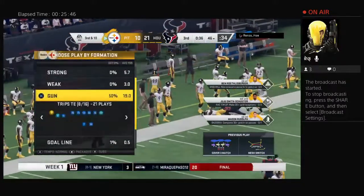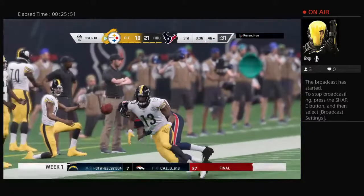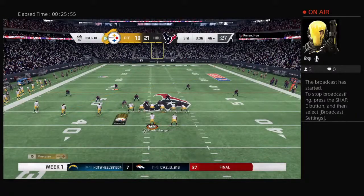Another throw on 2nd down, and this one incomplete as well. This offense in desperate need of a conversion as they come up on 3rd down.